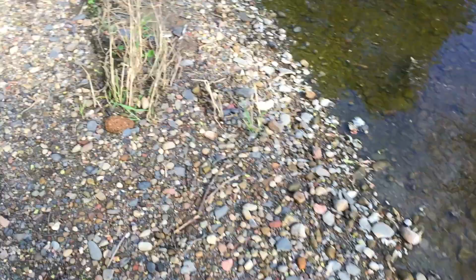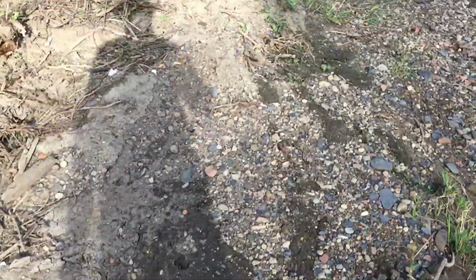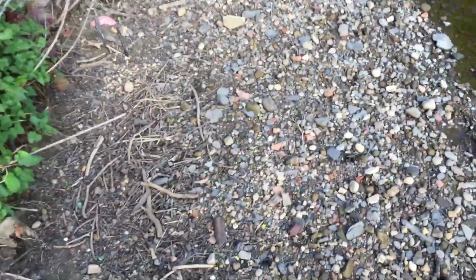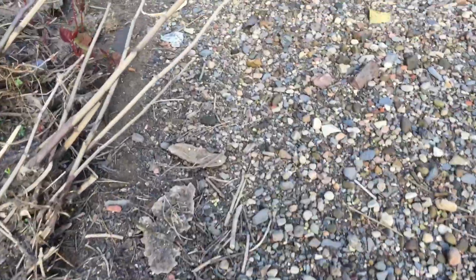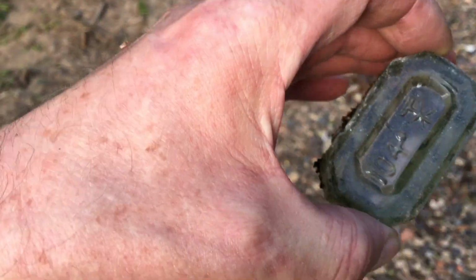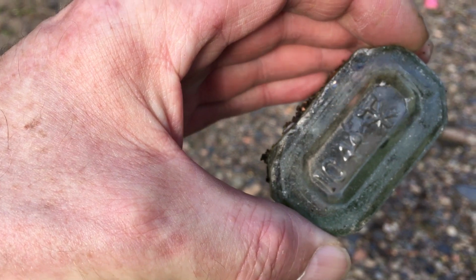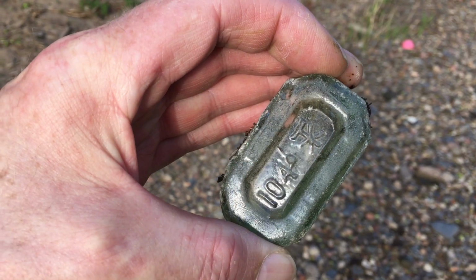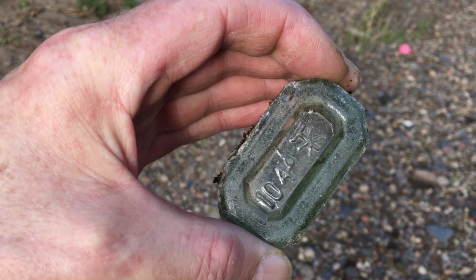Oh, I feel as if I'm crawling with insects. Insects all over me. Alright. We'll keep going. I'm sure there's a road up here. Oh, there's a bit. There's something. Well, that's unusual. 104 T star.